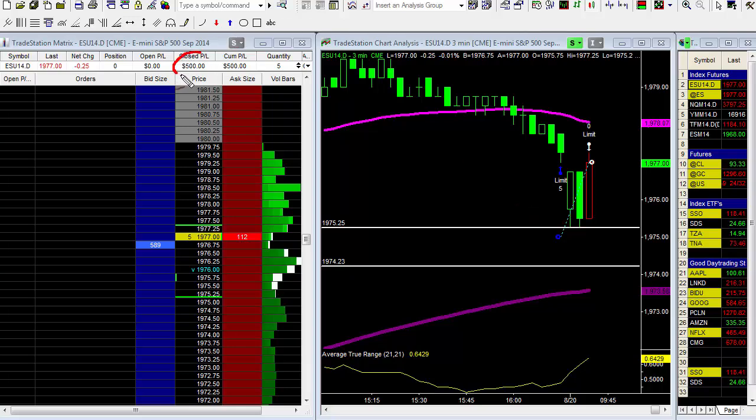So we closed out today $500. And it is 9:37 in the morning, the first 7 minutes of trading. So again, I put this trade on in the Globex about 5 minutes before the market opened to take advantage of this move to the upside.